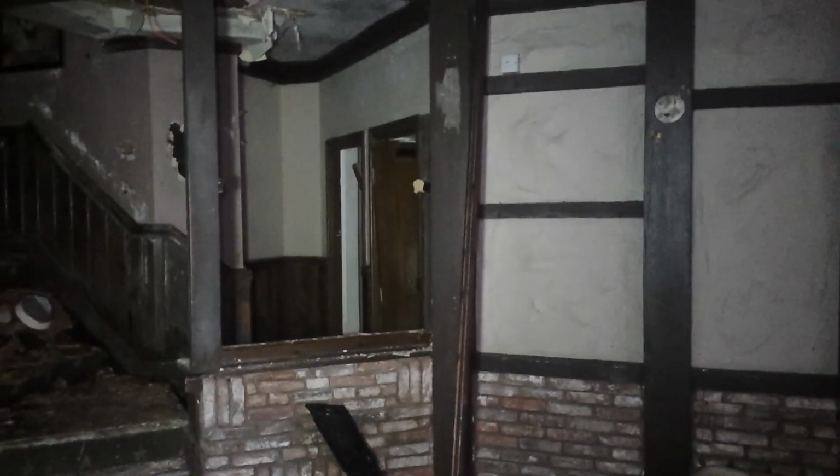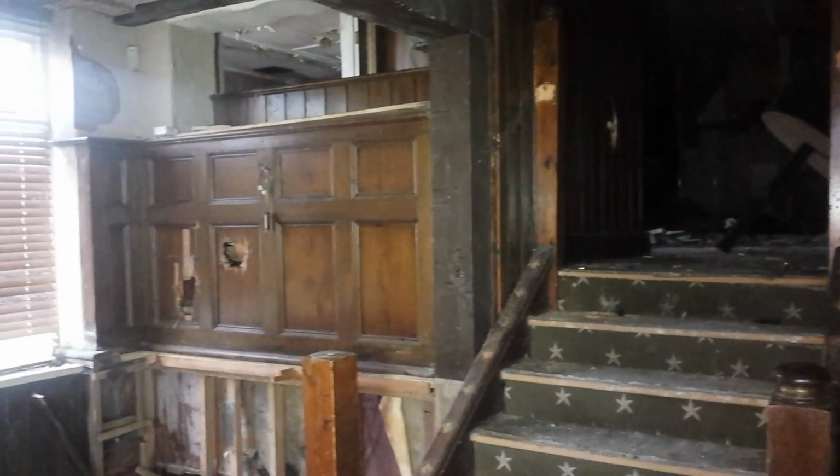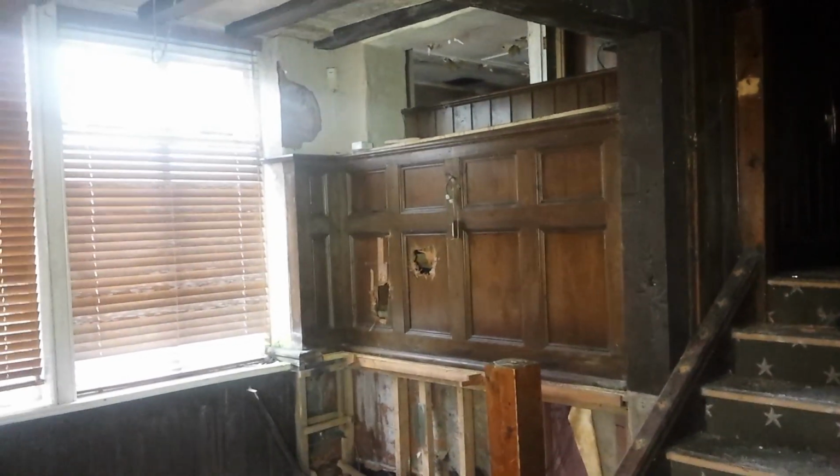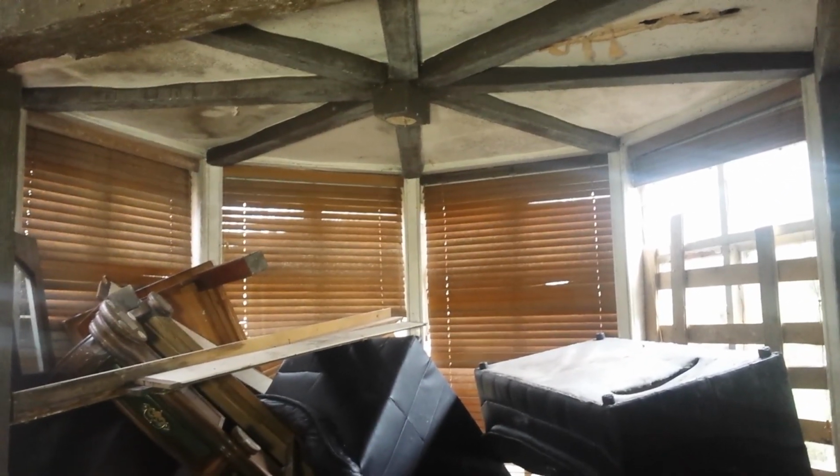It's brilliant to find a place that hasn't been graffitied as well. There is vandalism here, obviously, but I've not found one bit of graffiti in here. And that's the reason why I'm not giving a location out, so please, guys, don't ask us, you won't get it.